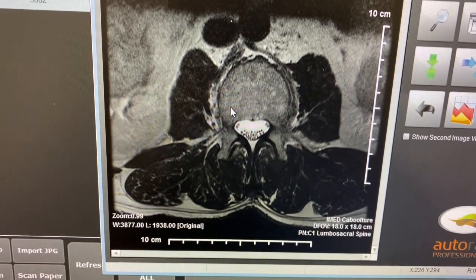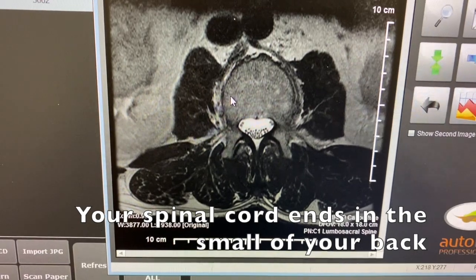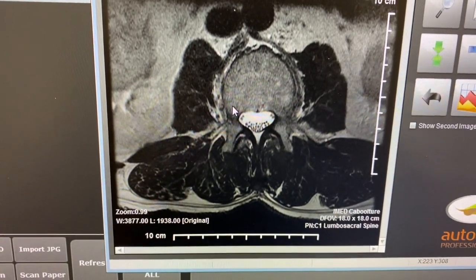I want to show you something on an MRI about a principle that we were talking about, the nature of when people get lower back pain. One of the things that we mentioned was that your spinal cord actually does not go all the way down to the bottom. It ends in the mid-small of your back, and then it is just a bunch of free nerve roots.